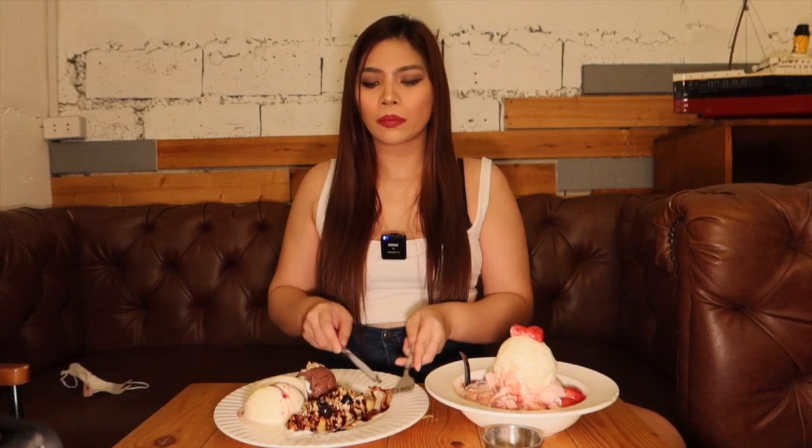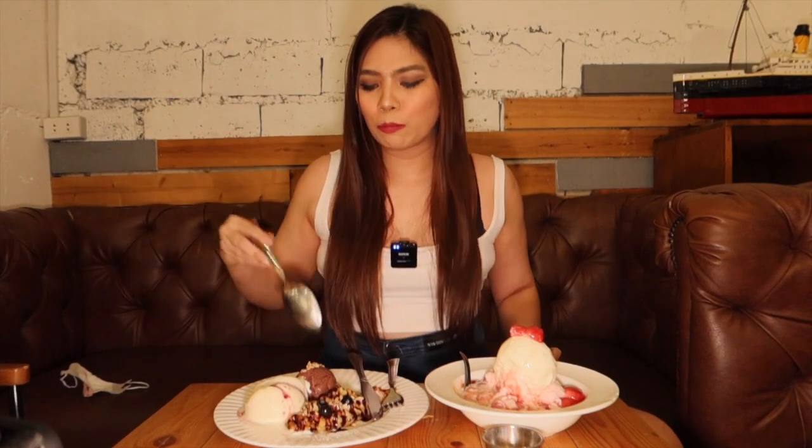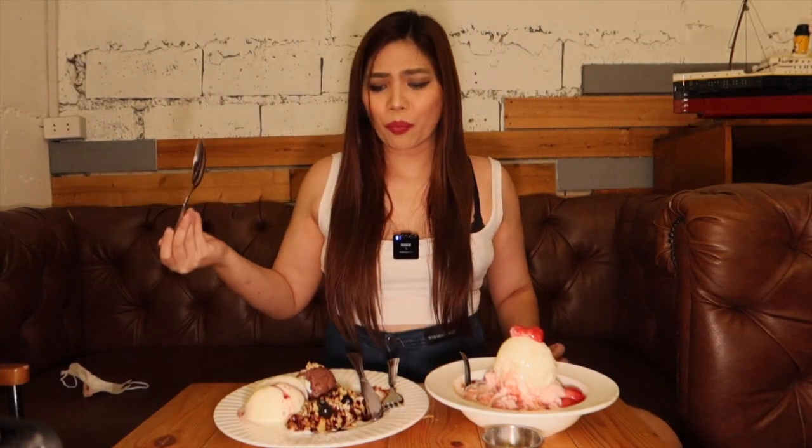Good. Like their ice cream and the combination. Actually, this is their new addition to their menu, and I so love it, guys. I like the nuts. I don't know what this black thing is. Maybe it's blueberry. And that's all. It satisfied my cravings, guys. And I will finish this after this video, so I could enjoy it. Thank you guys. Bye.